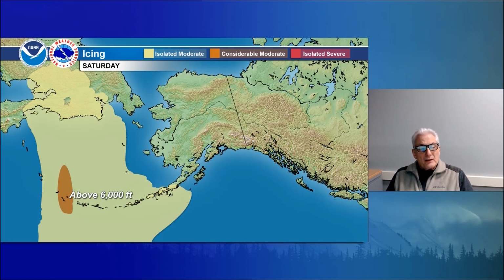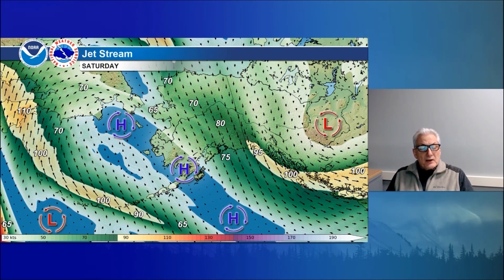Some isolated moderate rime icing could slip on up to the Alaska Peninsula, and then there could be some considerable moderate rime icing out over the west central Aleutian areas, mostly above 6,000 feet. And moving on to the jet stream, upper level ridging kind of extending from southeast to northwest there near St. Lawrence Island, Bristol Bay, across the interior, northwest flow 70 to 80 knots. Stronger across Yakutat up to 95 knots and about 100 knots from the northwest across Prince of Wales Island. Southeast 100 knots in the southern Bering Sea, a narrow band there.